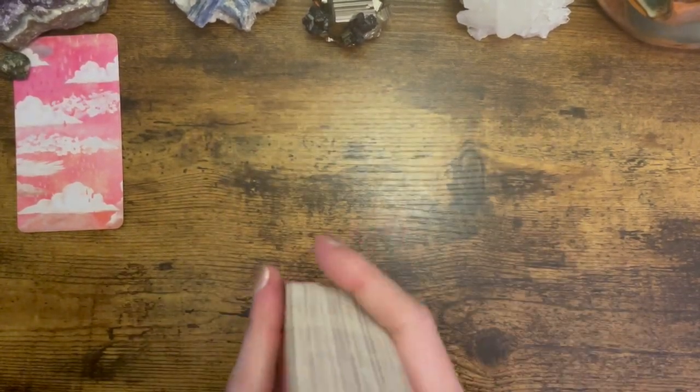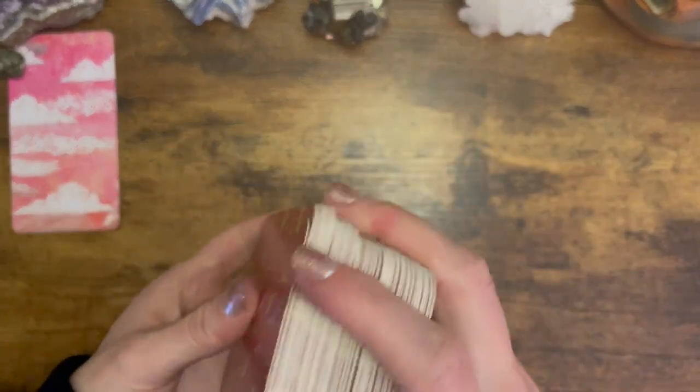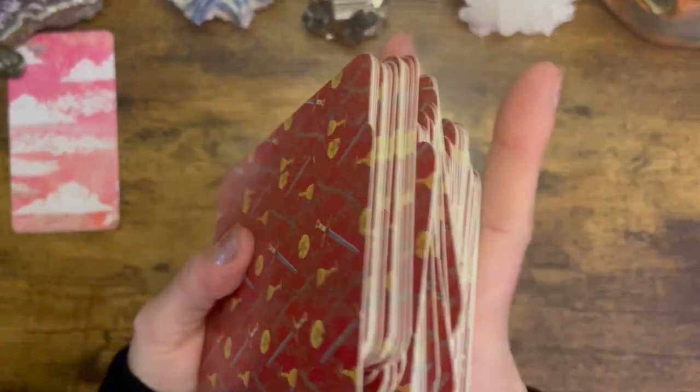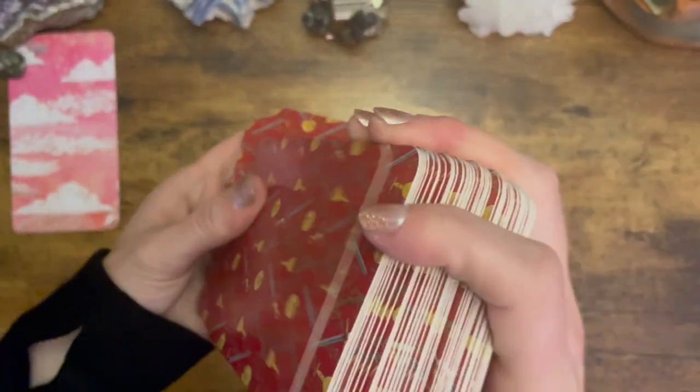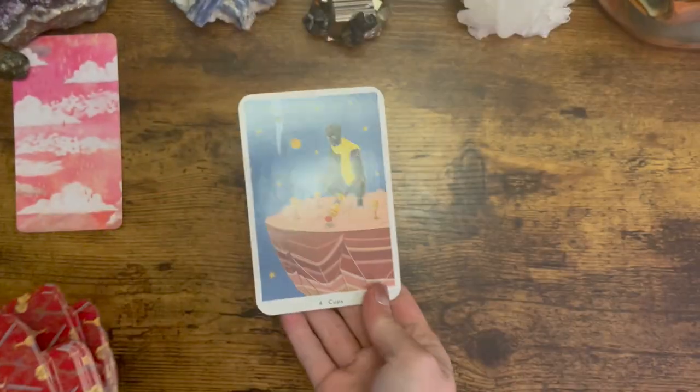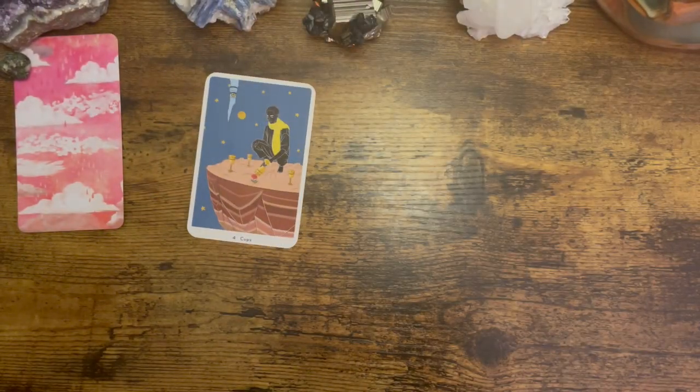So let's take a look at your significator card, a significator card from your tarot deck here. What are your guides helping you to release this year? Pile number 3. I think that one here. Okay, so we've got the 4 of Cups.